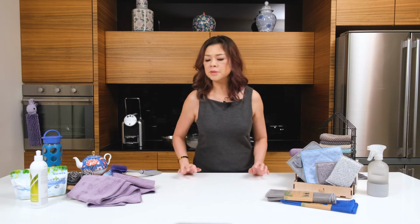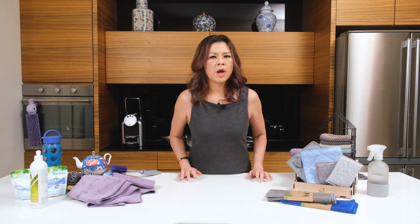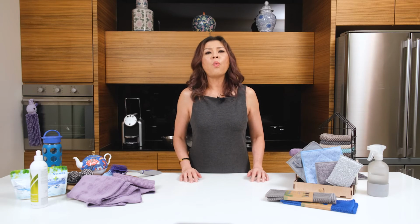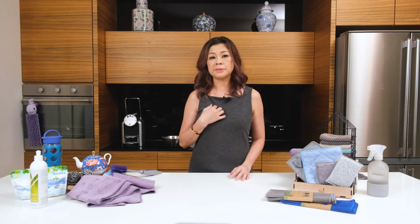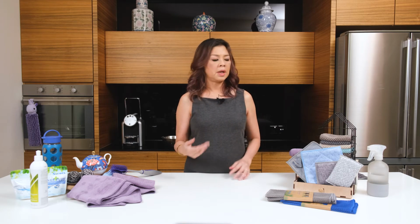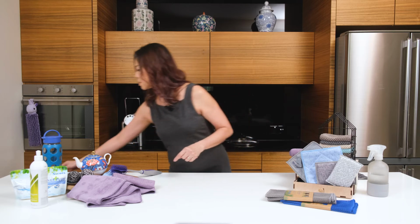Now, many people ask me about this item, the Enviro scrubs. What do you do with this then? I will share with you my personal experience of how I use the scrub, all right? I use the Enviro sponges.